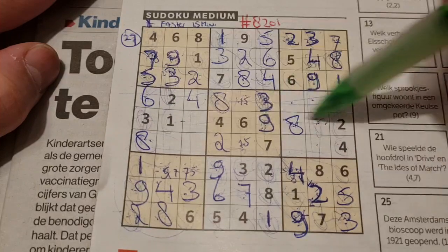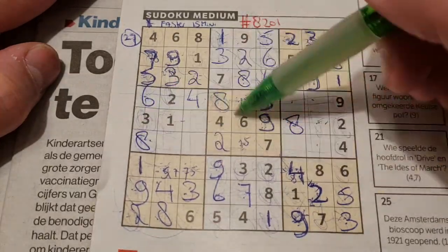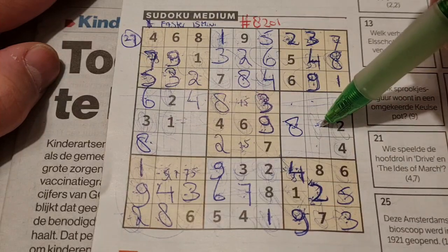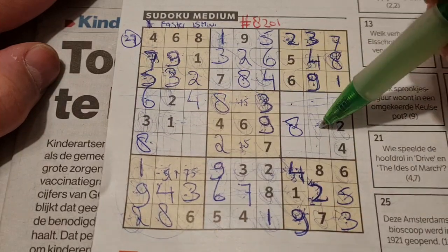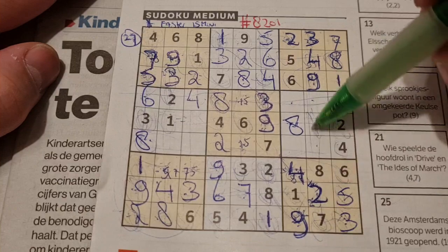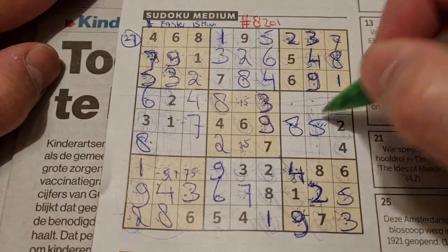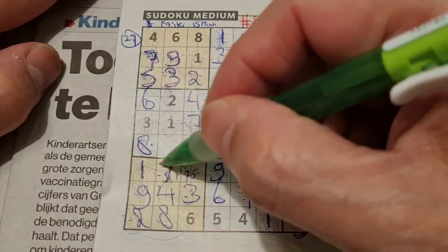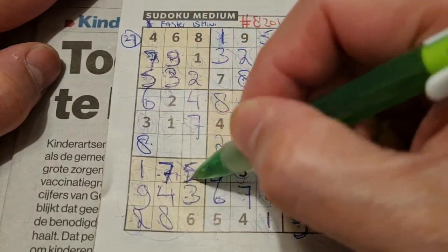2 numbers left in the middle row. 1, 2, 3, 4, 5 is missing, the 6 and the 7 is missing. 5 and a 7, 5 and a 7. We have a 7 in this column, no 7 there. 7 should be here, and a 5 goes there. We have a 7 in the third column, no 7 there. 7 should be here, and a 5 goes there.